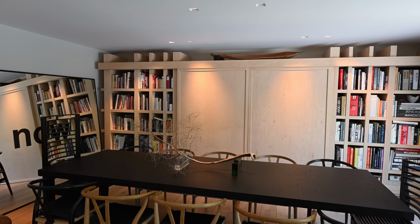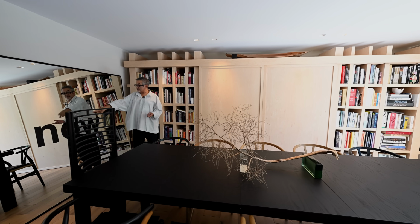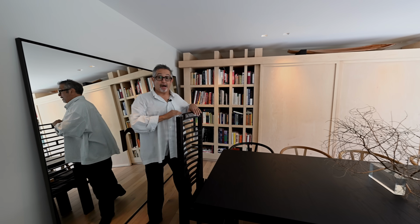And this area is more of my dining area. If I have 14 people, I can sit them here. This mirror is from B&B Italia, but then I decided to put the word "now" because I feel that I have to be reminded that it's now.